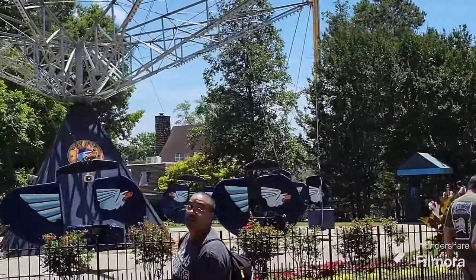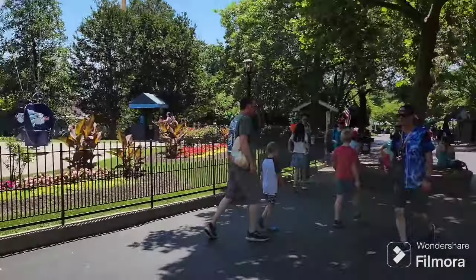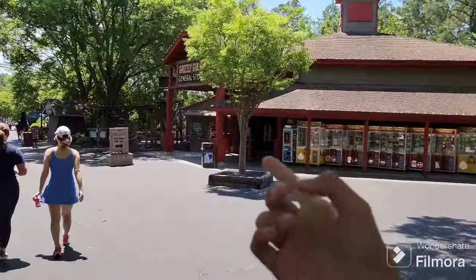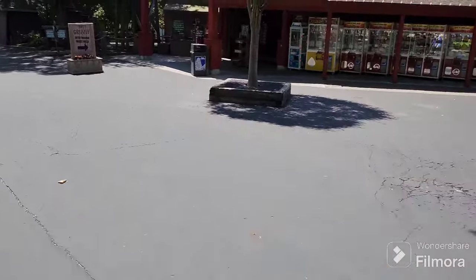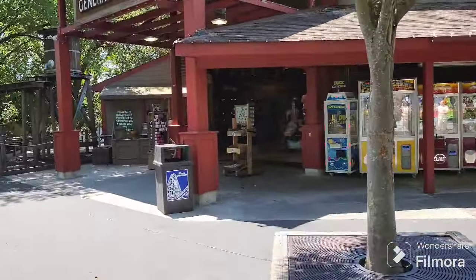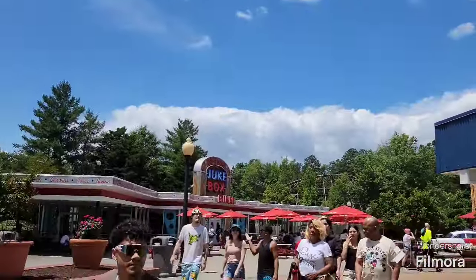There it is. Intimidator 305. Man, I'm gonna be so hyped for that. Yeah, you go through the gift shop to go to Grizzly. Yeah, I heard it going. Alright, we're going on Grizzly first. Yes, sir. Grizzly first.